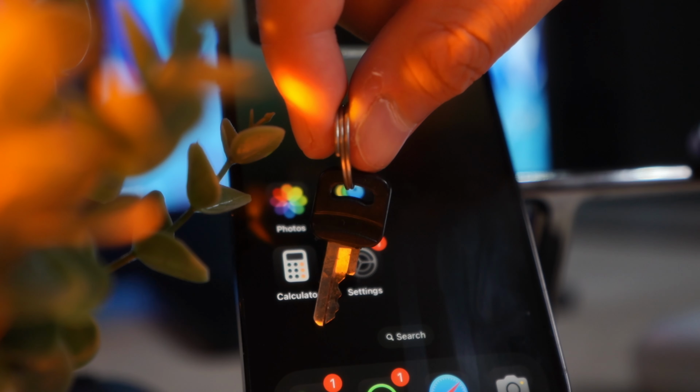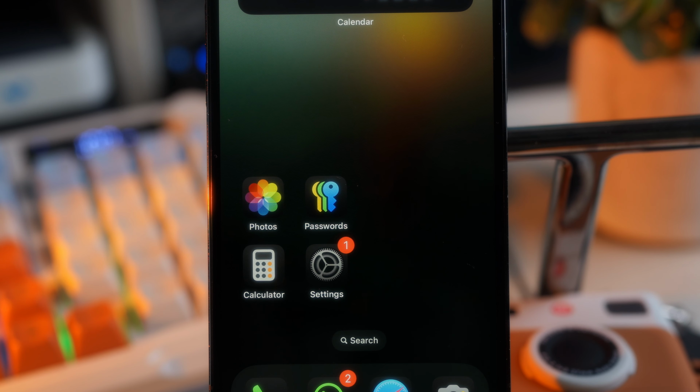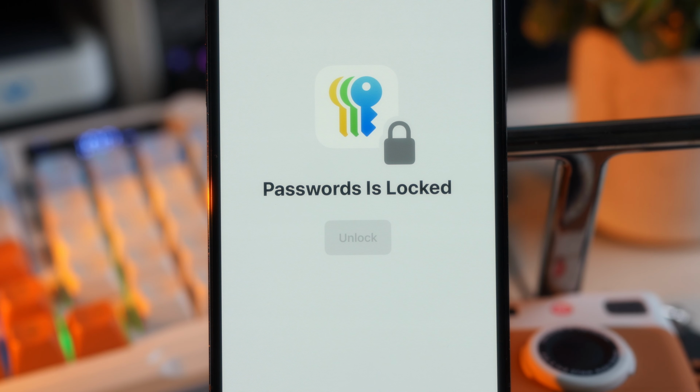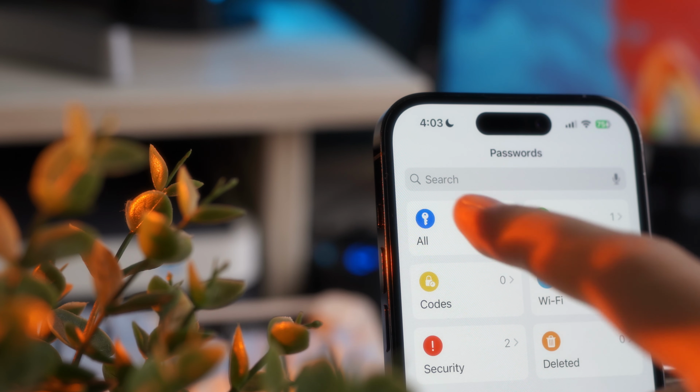Also with this new update we have a new app where we can save all of our passwords. We can save them here and have access to all of our passwords. Obviously, to have access to this app, you will need your Face ID.